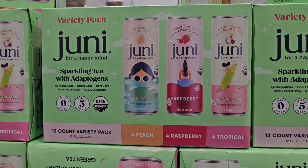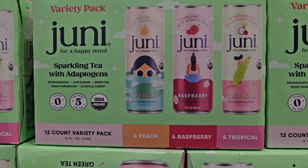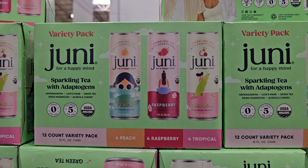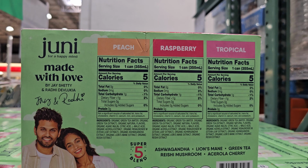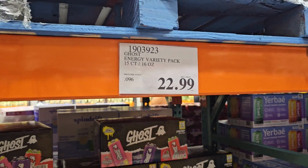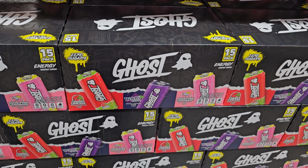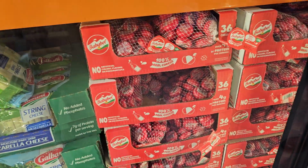Okay, more drink finds. The Junie, am I saying that right? For a happy mind, sparkling tea. We have ashwagandha, lion's mane, green tea, reishi mushroom. I don't know if I'm saying any of these right. You get 4 peach, 4 raspberry, and 4 tropical. These are $18.99. $23. The Ghost Variety Pack is here. We have cherry limeade, Welch's grape, and sour pink lemonade for $23.